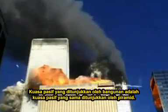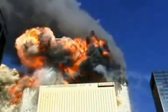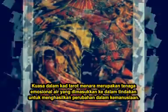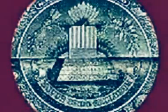The passive force shown by the building is the same passive force shown by the pyramid. The force in the Tower Tarot card is an emotional water energy that was put into action to produce a change in humanity.